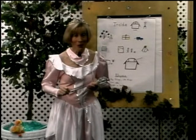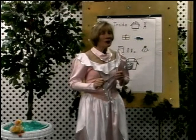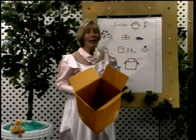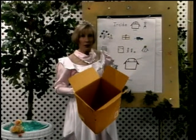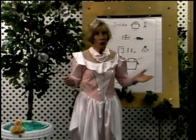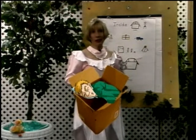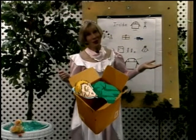Does anybody know? That's right. Some of you guessed that he might be inside of the box. Well, as Mother was looking, she walked by the box, and she heard this noise coming from inside of the box. What is that noise? It's not a cat meowing, not a dog barking. It sounds like somebody snoring. So she went over, looked inside of the box, and there was her 6-year-old son sound asleep inside of the box. He finally got his birthday wish.